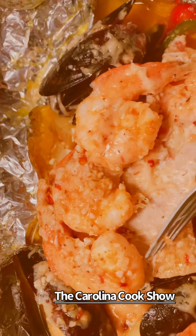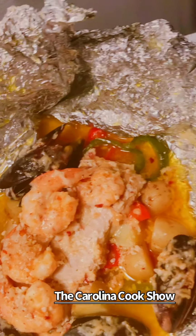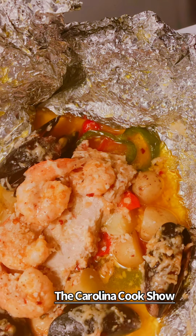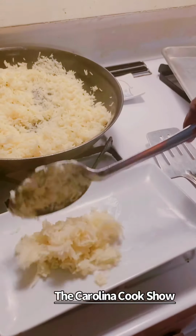All right, that's the mahi sitting under the shrimp right there. As you can see, everything is thoroughly cooked, well saturated. Potatoes are nice and soft. My son's sticking his hand in there, stealing some shrimp right now. And the reason I like having my son around when I cook is because he's a very, very picky eater. So when he eats something and says that it's good, I know that it's a good recipe.